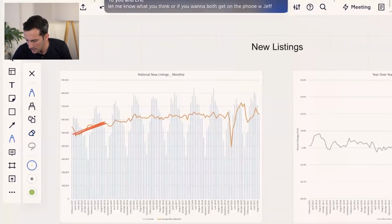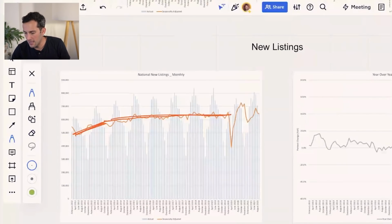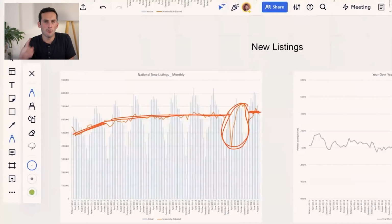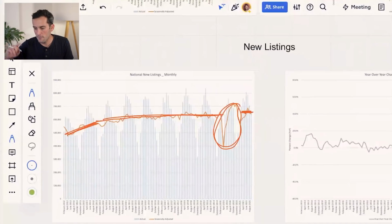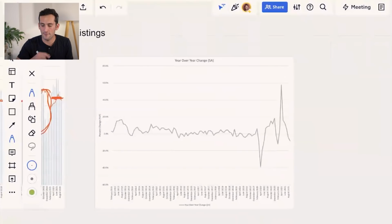Post-Great Recession, and then they were just flat, right? Basically completely flat for quite a while. And then we had this wonkiness for the last year and a half, and now we're settling in actually at a higher rate. So people think that inventory is down, but new listings are actually up from where they were pre-pandemic. Now I'll switch over again to this year over year chart. And so we'll see a similar pattern for home sales.